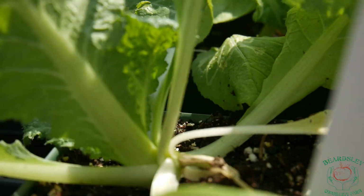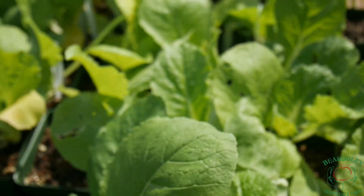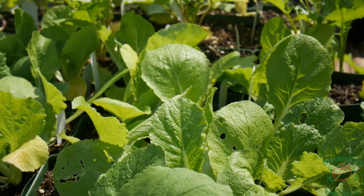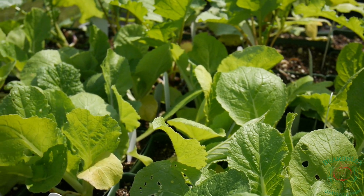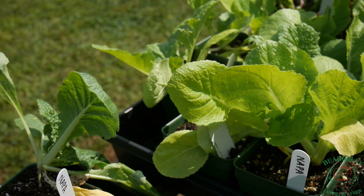So you can also use this time right before you transplant to make sure there aren't any pests or bugs on your leaves. So you can just take a look, usually on the underside, and if you find a caterpillar or anything else, just brush it off gently before you put it into your garden.